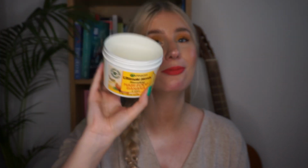So the first one I finished up is one of the Garnier Ultimate Blends Nourishing Hair Food hair masks, and this one is in the banana and shea scent type flavor, I don't know. So I used this one up and I really love these hair masks.